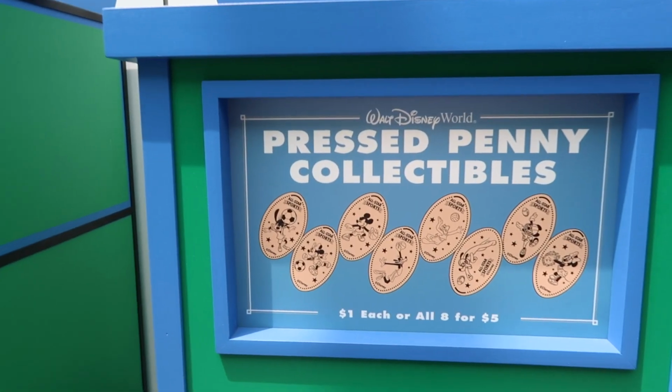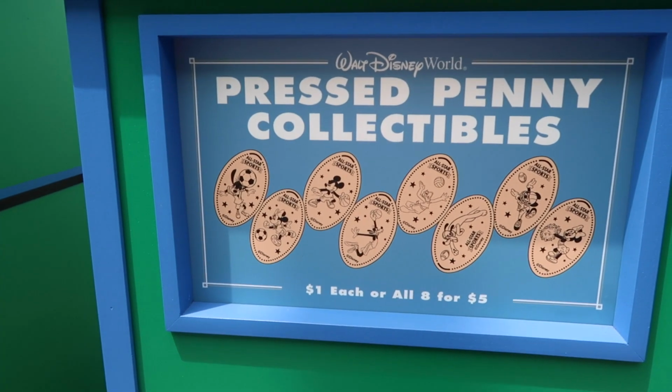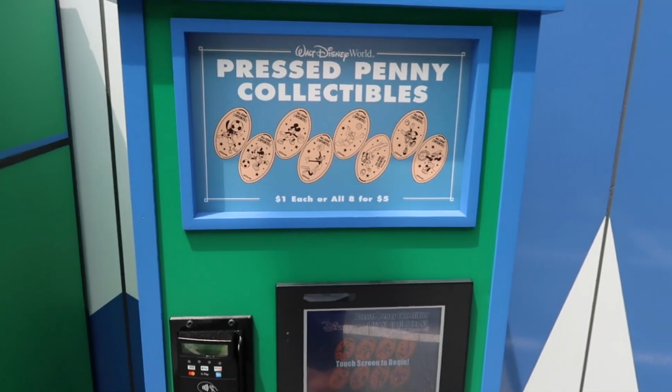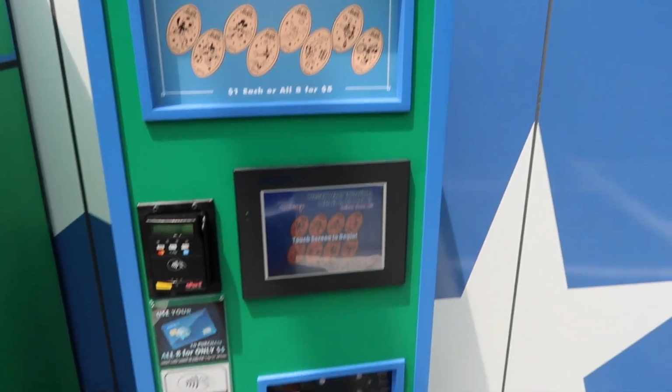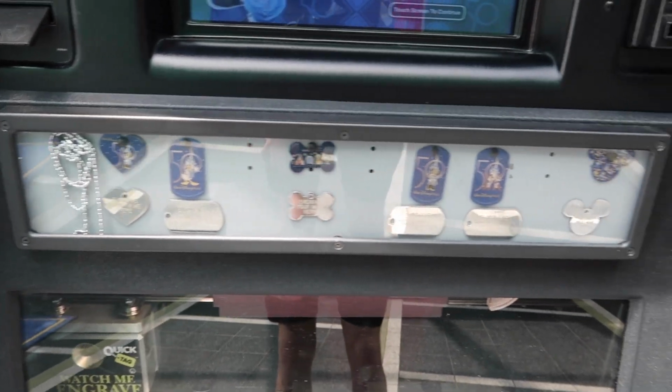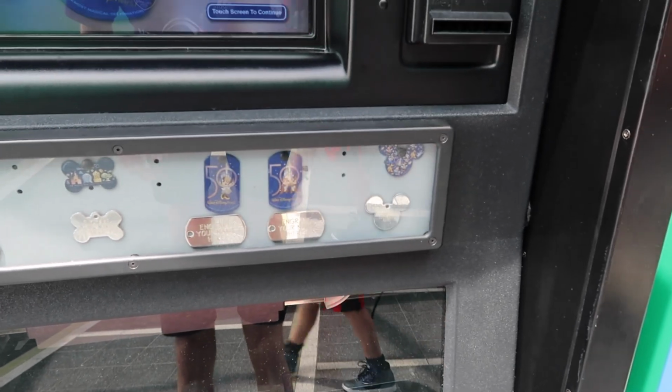Right outside the arcade, they have a pressed penny collection too. And you see it's got a bunch of different ones. Goofy with a soccer ball, Mickey with a basketball, Goofy with a basketball. They also have Mickey in football too. So it's cool that they have that. And then you can also get ID tags here too. It looks like it's mostly All-Star ID tags for your dog or whatever.